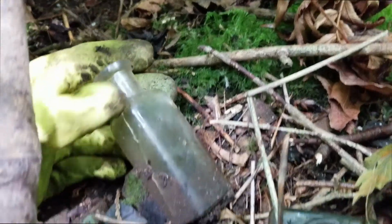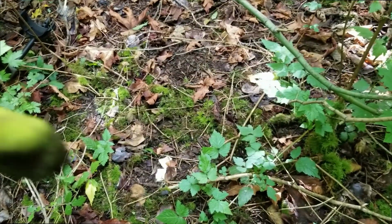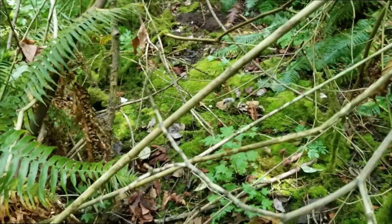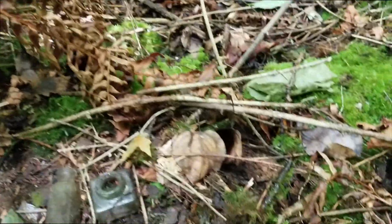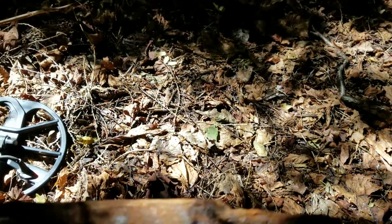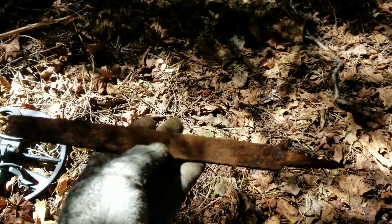Oh, wow. It's an old medicine bottle. It's cracked. But that had a cork. And you can see pottery just all over the place on the ground. These white pieces of pottery. This is obviously a dump. That is so cool. And I found a rather large file.